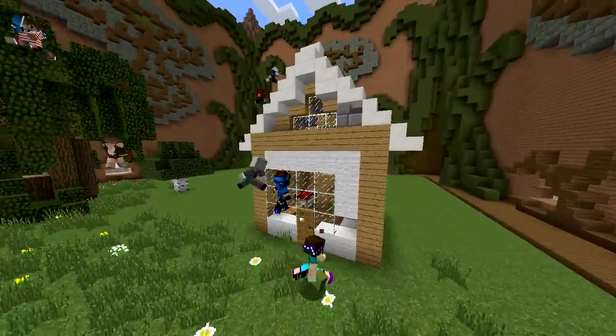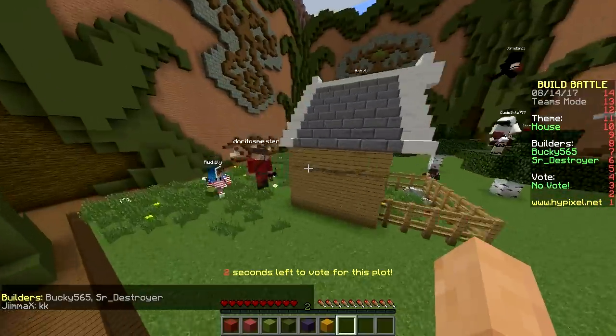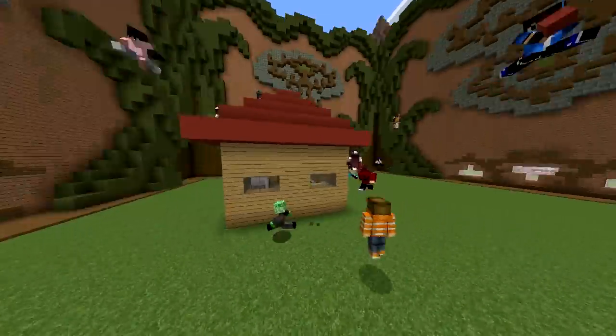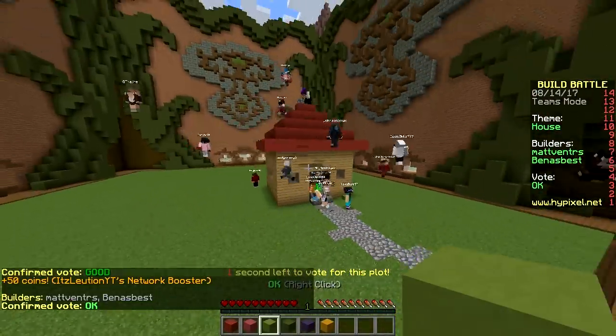Okay, what do we have here? Normal house. Normal house. Modern roof. Solar panels. Red house. What does it say on the sign? Beanless Best and Mad Venturer's house. They built their own house.